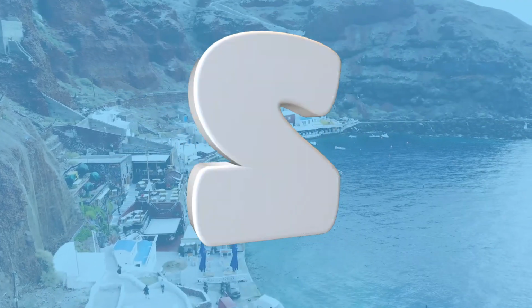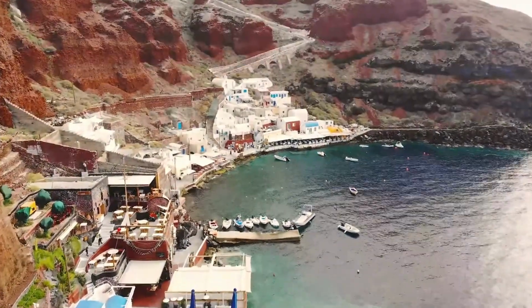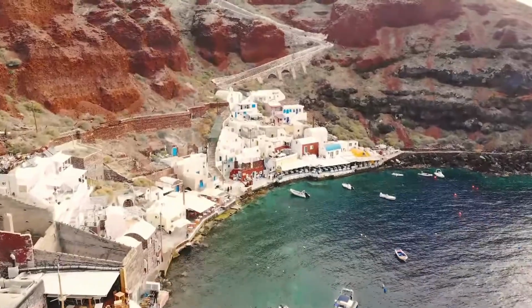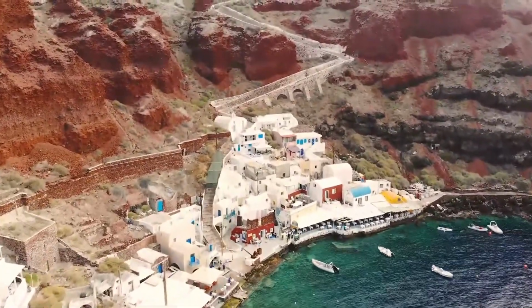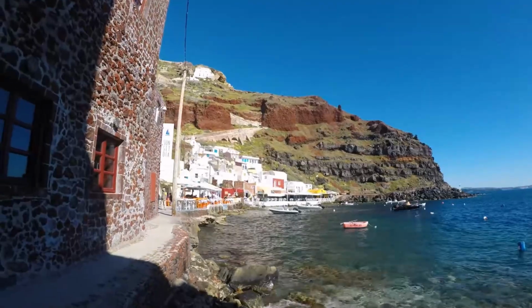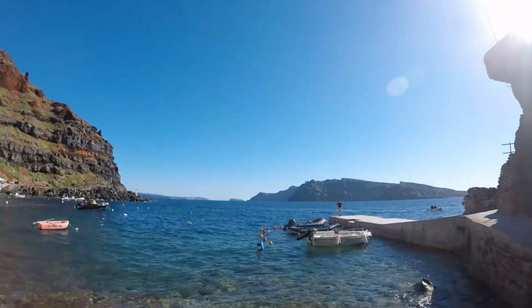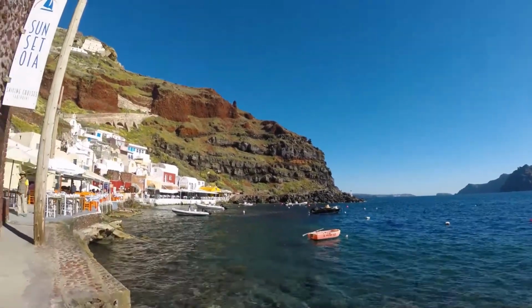Number 2 on our list is Amoudi Bay, a hidden gem tucked away below the iconic village of Oya. Accessible via a scenic walk or a short boat ride, Amoudi Bay boasts crystal-clear waters and a picturesque harbor. Discover its cliffside swimming spots, try diving from the rocks, and savor fresh seafood at the waterfront tavernas for an unforgettable experience.